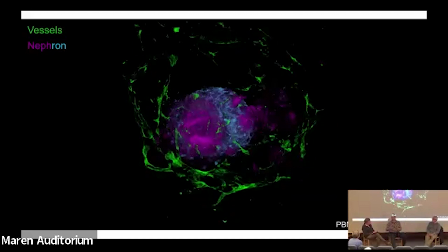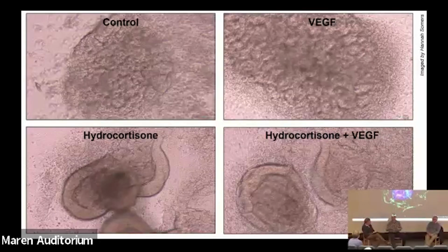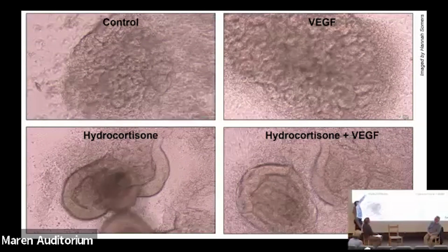And Roy, if we want to move to the next slide. What's cool about this is that this is a control culture. This is at 9 days, what our cultures look like when they're happy and healthy, which is pretty good. You can start to see some tubes forming, and that's nice. And this is without the treatment, with the 3D image.